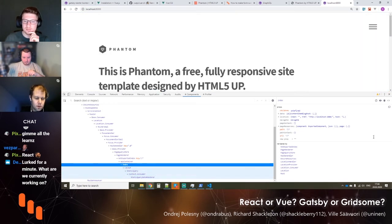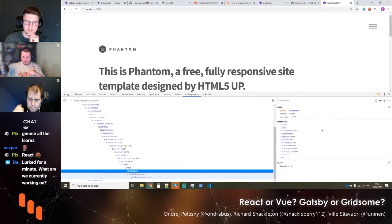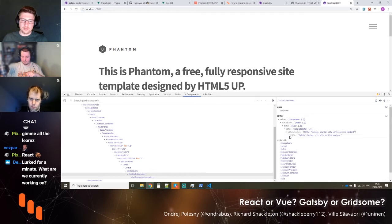So children is undefined. So if you go on to static query, in the component tree, and actually I think it might be a level down. So if you go onto the consumer here? Yeah. Potentially, if you expand that context out, so that number there is like a reference to the query that is executed. So if you expand that again and then data, then you can start to see kind of the query that is executed.